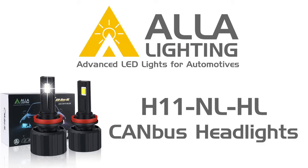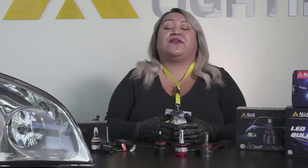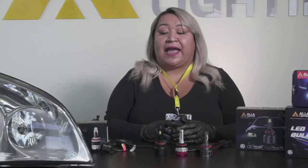The last model that we have, last but not least, is actually our brightest model, and that is our Canvas NL. That is 65 watts per bulb working power, and a total light of 8,000 lumens per bulb of brightness. So that's a total light output of 16,000 lumens. So our absolute brightest model we carry here at Alla Lighting, just recently released. It is also canvas tested. If you have a Toyota, go ahead and check this one out. I say Toyota just because they mostly don't have housing restrictions or anything like that. But again, these would be great for a lot of vehicles.